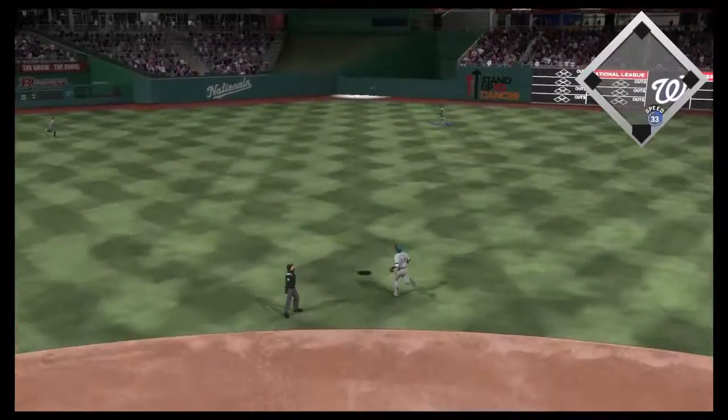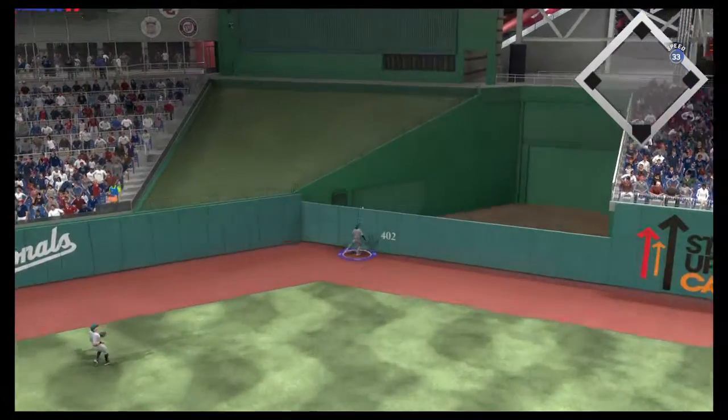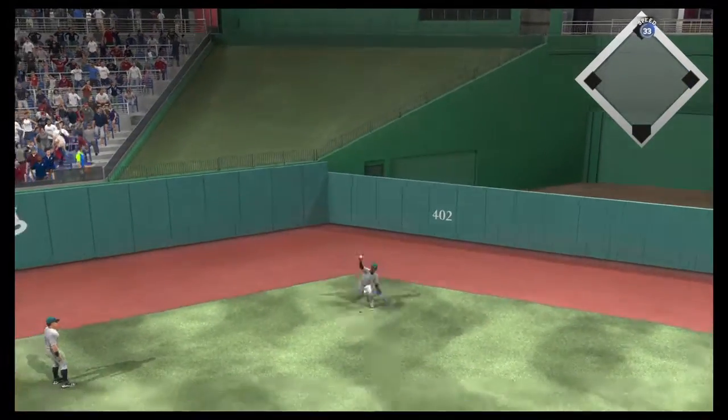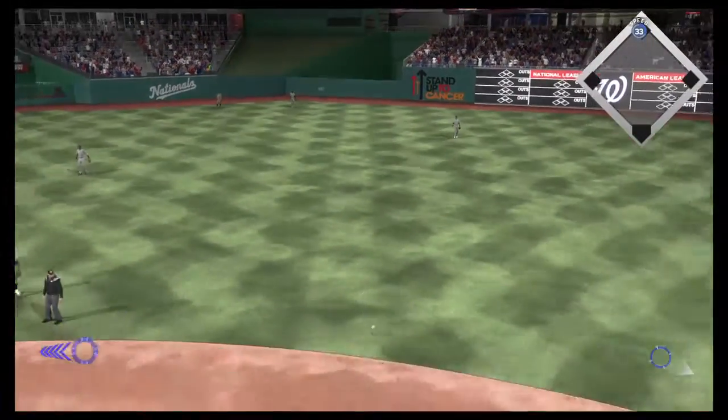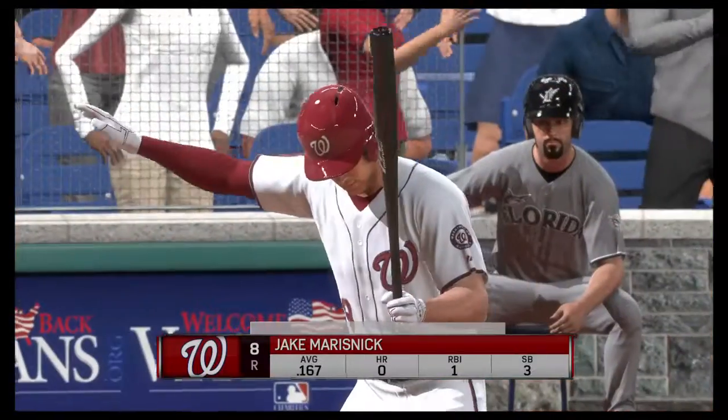There's a swing and a missile sent out to center field. Maben going back on it at the track, but he can't get it as it's off the wall. And just like that, the winning run is into second base with a lead-off double.